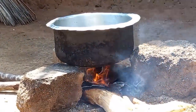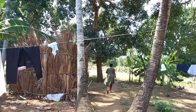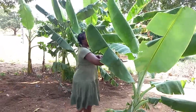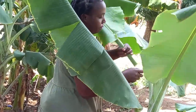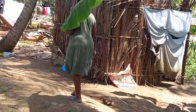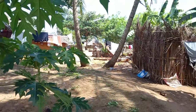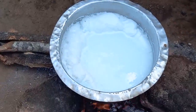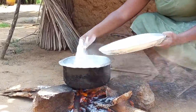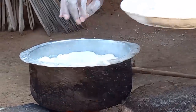I will then place the second class coconut milk on fire and give it some time for it to boil. Let's then go ahead to look for banana leaves. The coconut milk is boiling. I will then go ahead to add flour bit by bit.